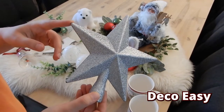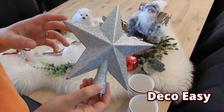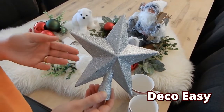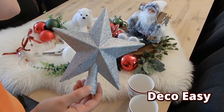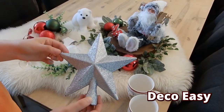I also use this for winter decor season. So after Christmas, I'm going to move every Christmas item out of the house. And then I mostly start decorating with white and silver items. And then I will use this one for my tree as a topper because, yeah, icicles theme. I think it also suits in there. So that is really cute in my opinion.